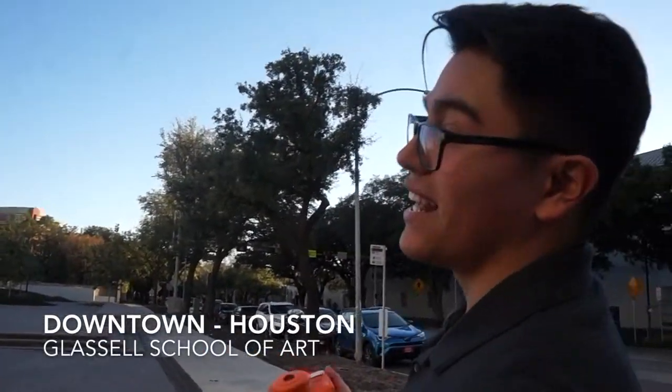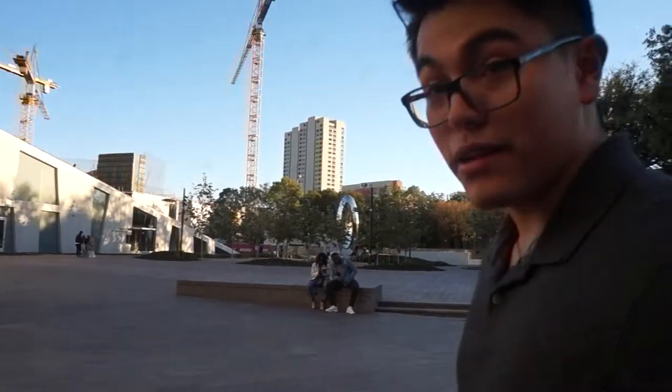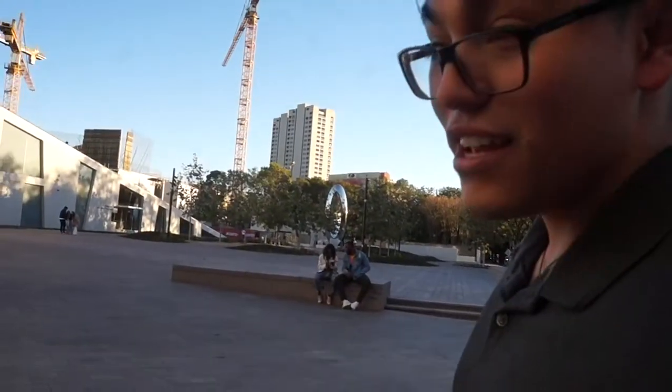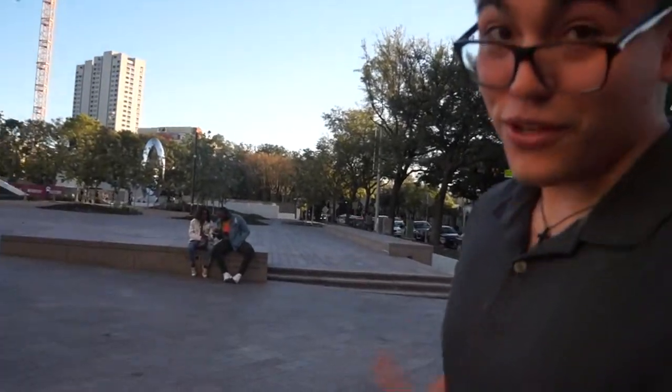So right now we're at the Glassell School of Art. The thing about that sculpture right there is that it's facing the third most populous city in the United States. Wow. Which was the place of Chicago. Now Chicago's fourth because we took Chicago's place. Really? It's very beautiful out. I don't know how this looks on us, but I think we're in it.